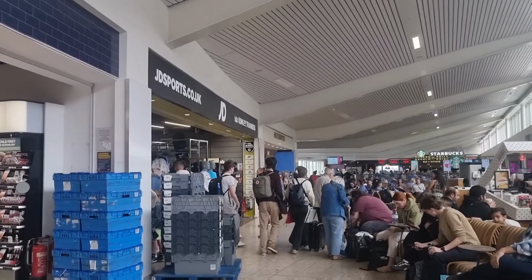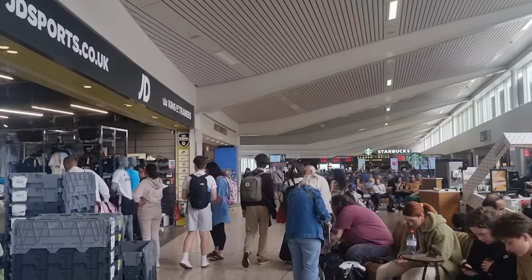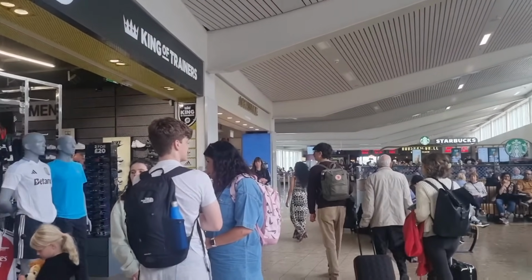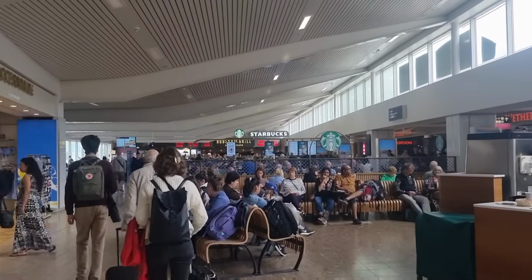Everybody was buying Scotland tops in JD Sports. Unfortunately it did not end well. Scotland were rubbish in that tournament. Apart from the one game I went to, they were not bad, they got a draw, so that was a bonus.